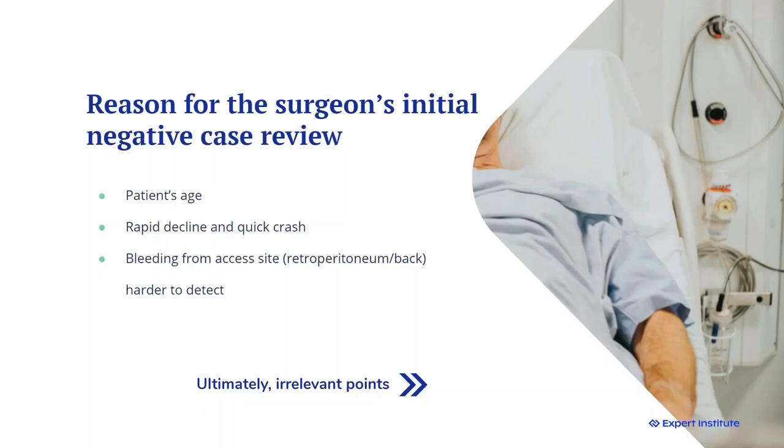I'm only guessing here, but I think the original surgeon's negative review might have been because the patient was young. She's not going to show that she's bleeding quite as fast as a 70-year-old or an 80-year-old with less cardiac reserve. She had a really rapid decline. And when you bleed from these access sites, you don't bleed forward towards the abdomen to show that you might have a bump there bleeding. You bleed into your back, so they're harder to detect.